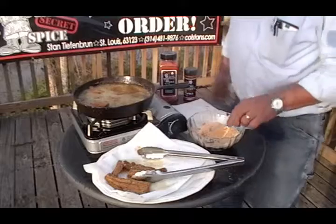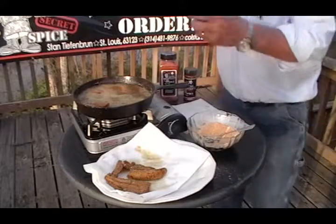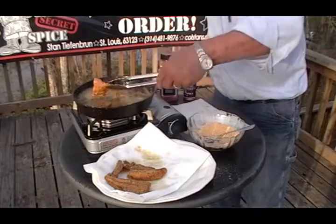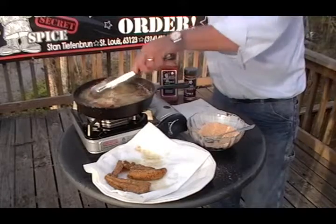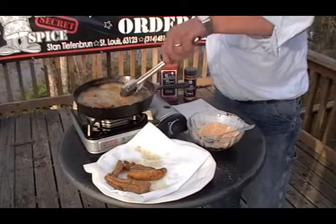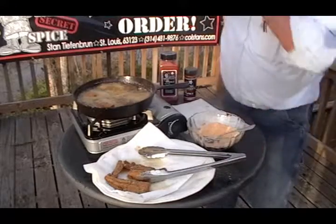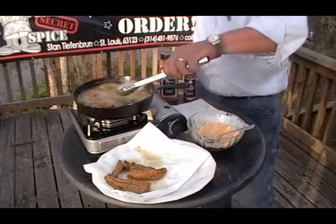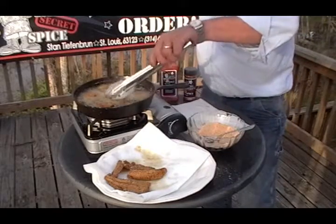I've even been tempted to try an egg wash on fish before it's fried. Some like it, some don't. They say it works best with peanut oil. This is just canola oil, just standard canola oil. Like I said, just don't forget to use it.